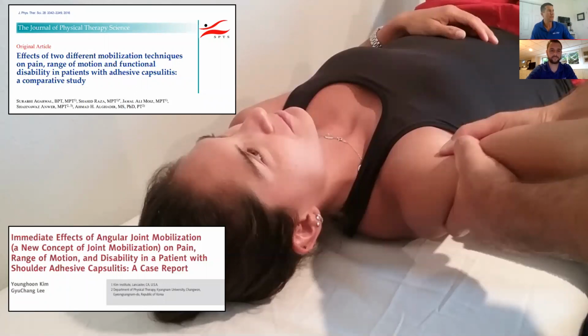So we've got one case report on it, and then the Argwall looked at these types of techniques, these concomitant rolling sort of manipulation with movement type techniques, and compared them to just a traditional Kaltenborn sort of AP/PA glide, and saw about a 25-degree improvement in elevation compared to the group that got the Kaltenborn glide. So not a ton of evidence, not big sample sizes. These aren't the most rigorous studies that we have, but there is some literature to suggest that these glenohumeral techniques in the right patient population can be effective.